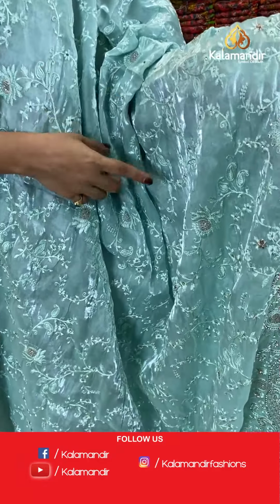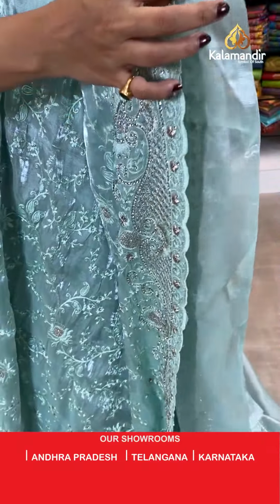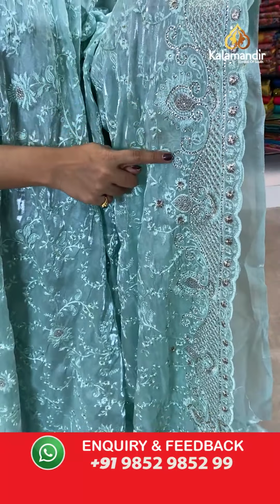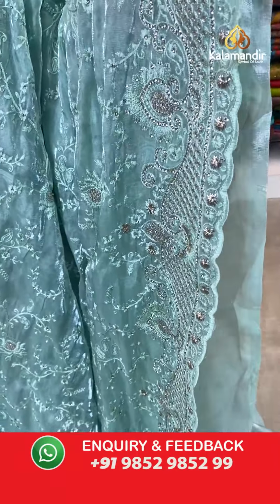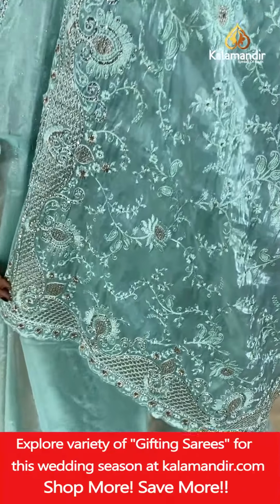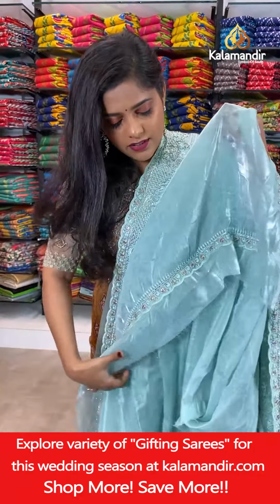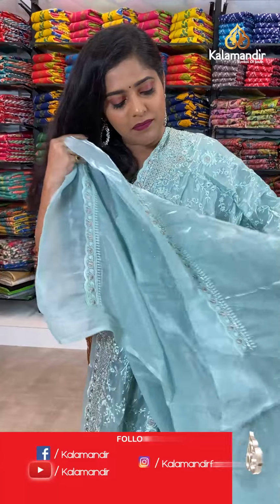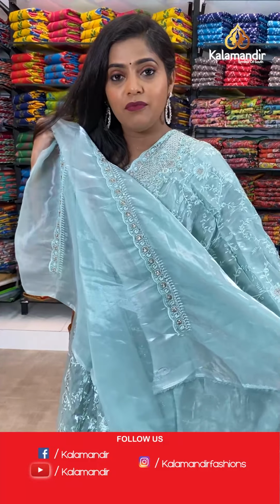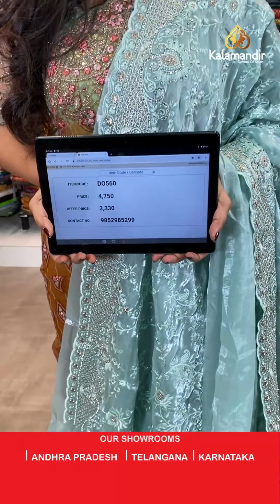Thread weaving work for the floral design and stone work. Coming towards the border, we have this lovely pattern done here in stone and thread weaving work. It's a work border and running pallu. Then comes the blouse piece of the saree which is going to be in the same color as the entire saree, and we have a beautiful border here with zari work and thread work along with stone design. Let's see the pricing details of this turquoise colored saree.